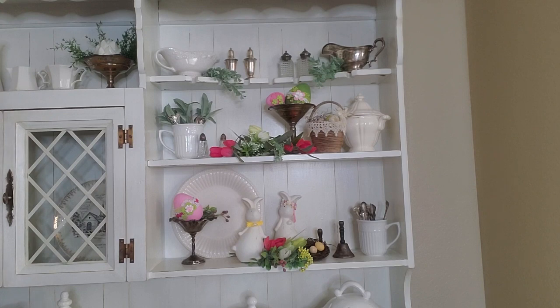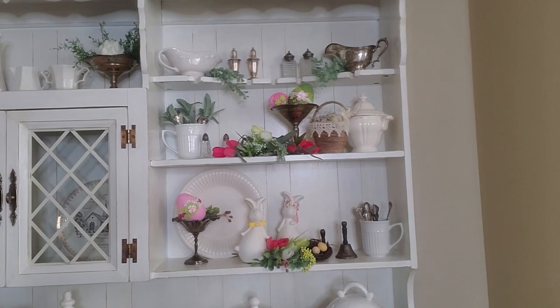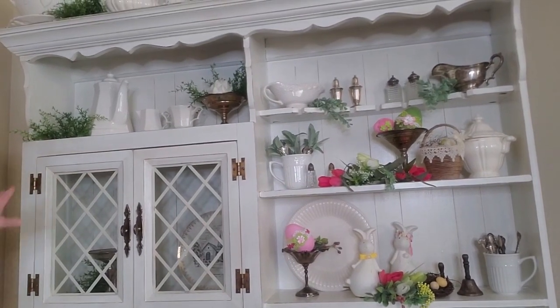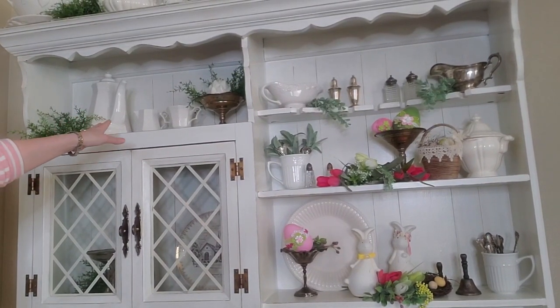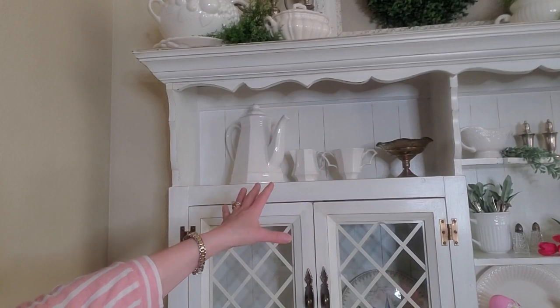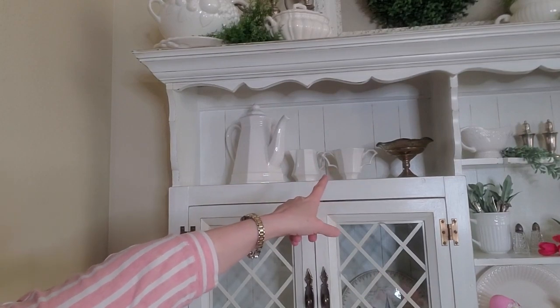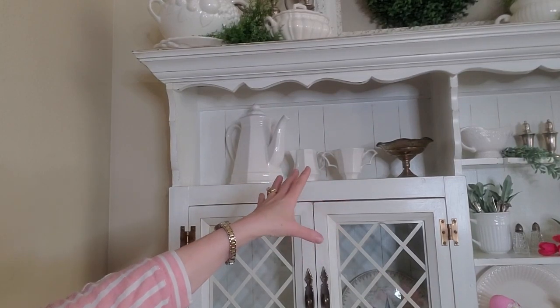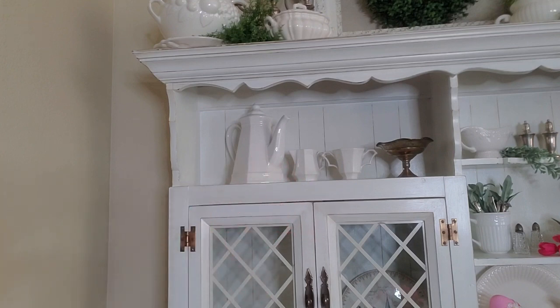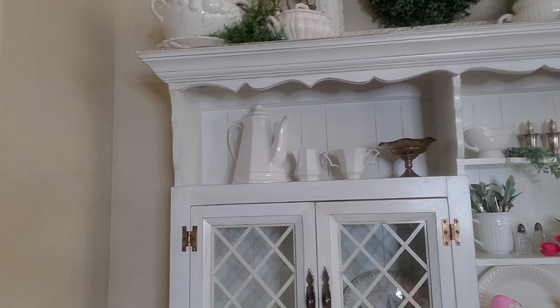So I think I'm going to go over, just to move a little bit. Let's go over here and do the decorations up here. Alright, so I cleared all the greenery off, and I took the artichoke off of my little candy dish here because I'm going to put, guess what, an egg in there. Yeah, maybe two. Alright, let's get started on getting that shelf done.